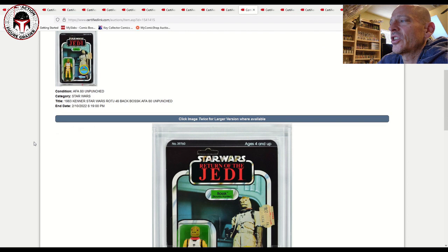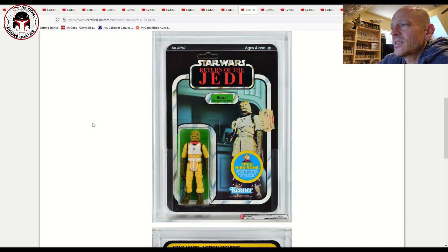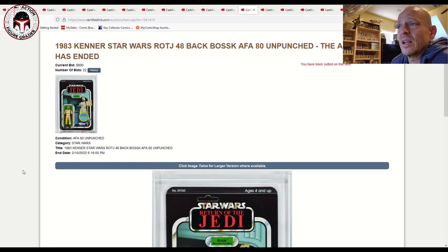Now it is a transition card, so this is the 48-back with the free Neon Numb offer. On this Return of the Jedi card back, only Empire Strikes Back and Star Wars figures appeared. But man, that is a crazy number. This is one I have in my collection already, and mine's an AFA 80 as well. I paid $345 for that maybe 3 years ago, and now it's $800. That is a big number, and I feel bad for my buddy who wasn't able to get it. But the $800 number seems like an overpay to me. I mean, what do I know though?